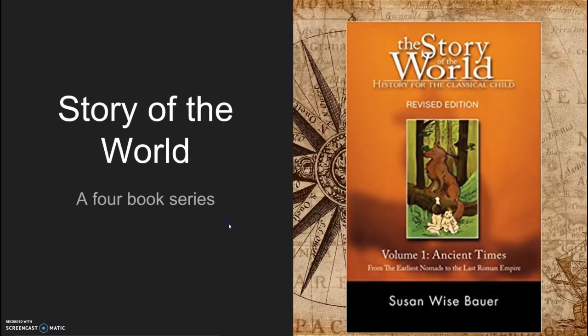It's called Story of the World. It's a 4-book series. The great thing about this series is that it can cover a full 4 years. And another great thing about it is that it's told in kind of a storytelling format rather than kind of a textbook format. So it could be very engaging for young children.